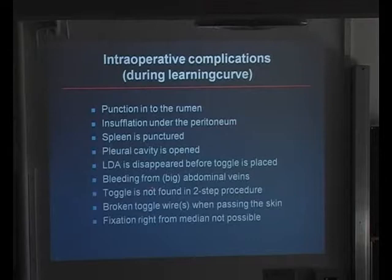With the two-step procedure, sometimes it can be difficult to find the toggle. I think the first year I phoned Heinz and said I couldn't find the toggle. He said, just relax, go in next day and you will find it. And the next day we found the displaced abomasum and the toggle at the top and then we were okay. Broken toggle wires when passing the skin, this is what I showed, you leave the knot a bit back from the tip of your applicator because of the resistance passing the skin, and then the toggle wires could be broken. But I think the broken wires we saw for 2 years, not anymore.